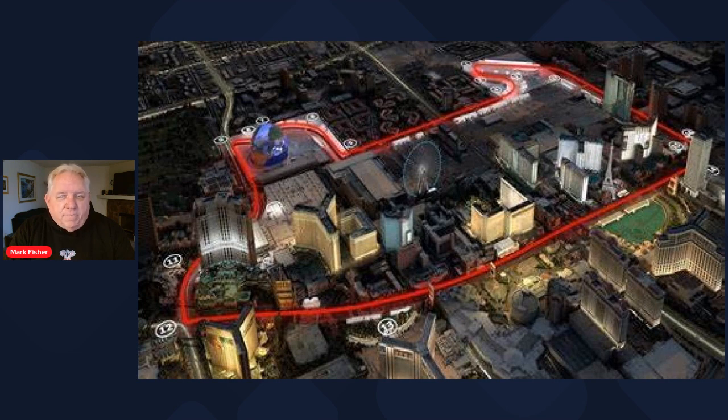And then up at the top of the frame, you'll see where it turns left, and there's kind of a circular turn up there. Well, that's a property that they bought and they built. That's where the paddocks are. That's where the pit stops will be taking place. And they've built stands and suites around that area. Formula One actually bought that property.